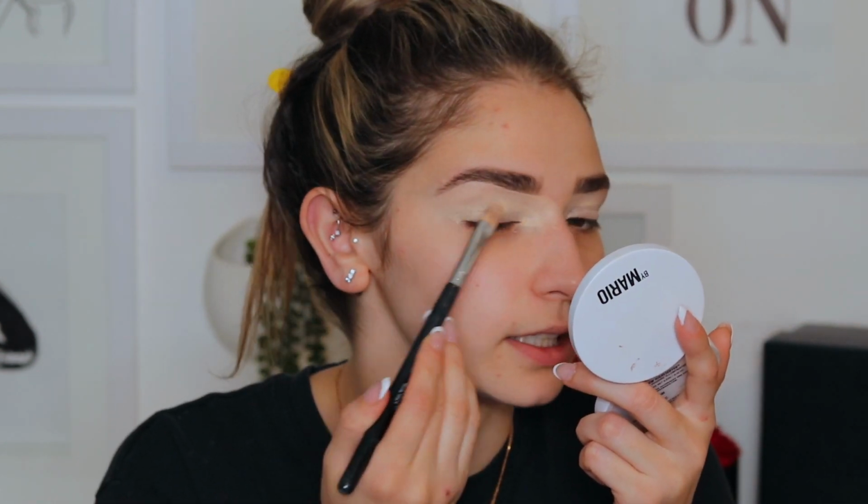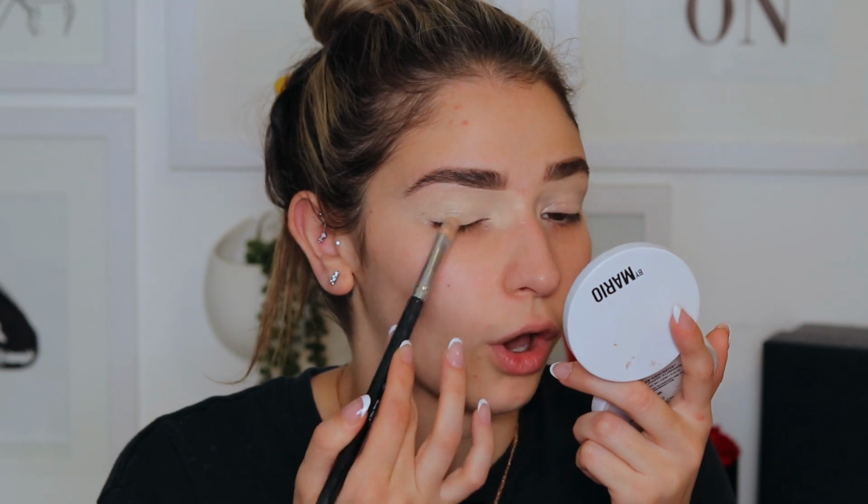I haven't been cleaning up under my brow very often just because I like that bushy brow effect. So I like when it's a little messy on the bottom, but this brow pencil, I find that I kind of have to clean it up.